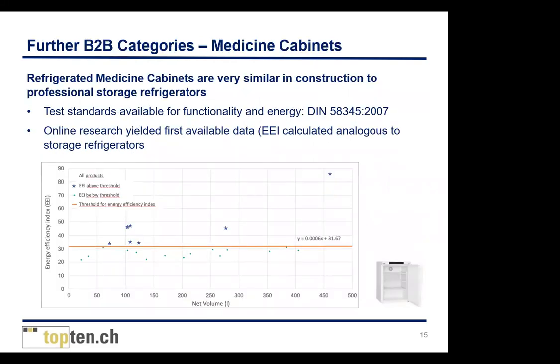The question is if all of these advantageous developments could be extended to cover more product categories on the business-to-business market. A problem is often that it is difficult to get enough initial information to start a regulation. The EU has now started to look into several such categories, like refrigerated medicine cabinets. A test standard exists in the form of DIN 58345 that tests the functionality and measures the energy consumption.